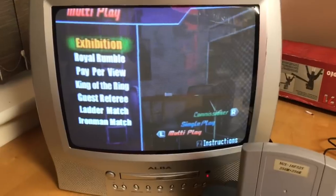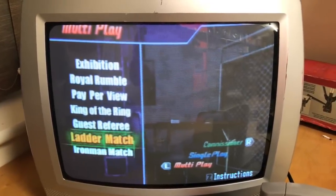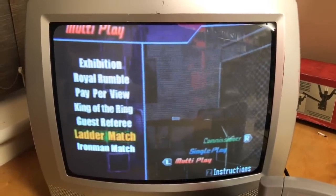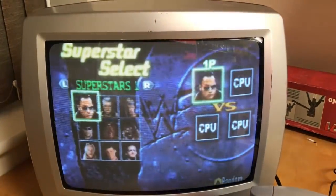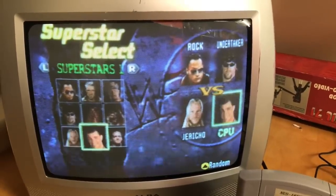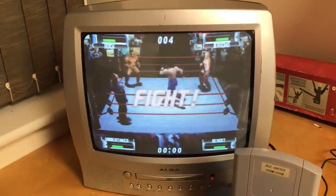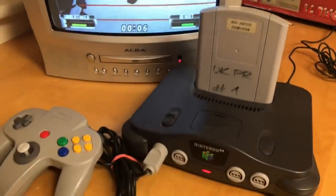So I don't know this game, but it looks like for this version, everything is selectable from the get-go. I would imagine on the regular retail edition of this, you would have to unlock stuff. I don't know, let me know in the comments. Yeah, so let's just select something. Selecting players. Okay. And there you go. Fully playable. All working. Happy days.